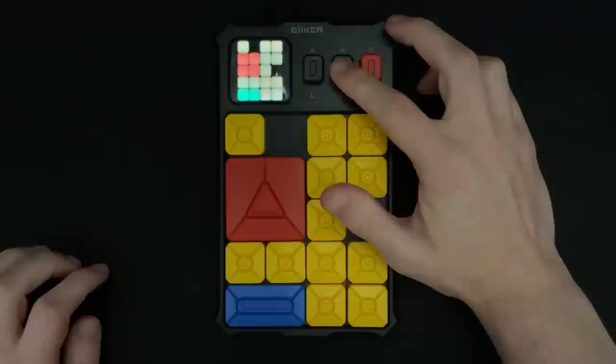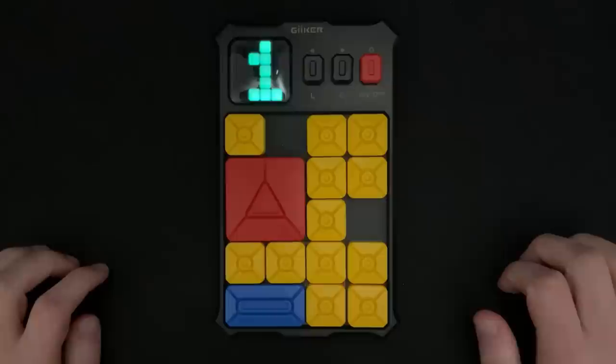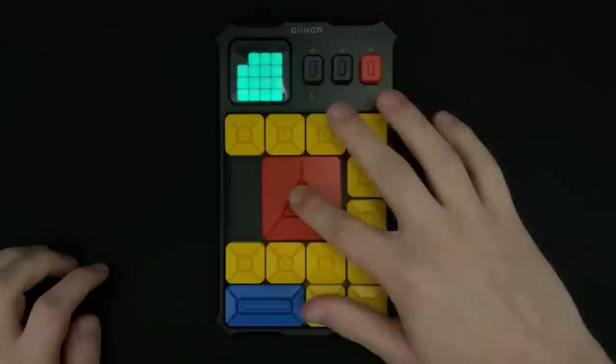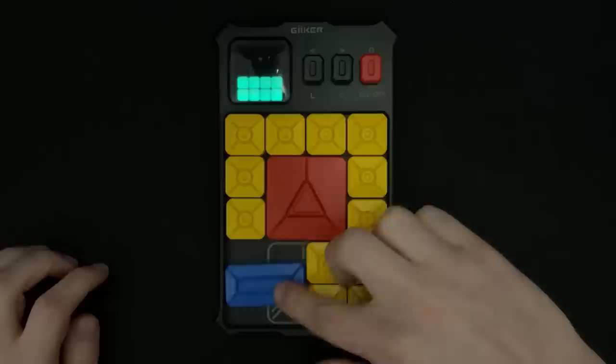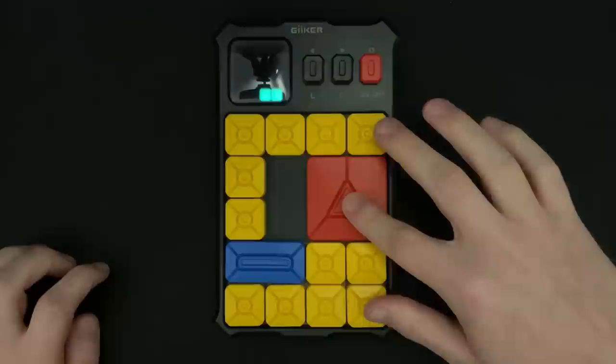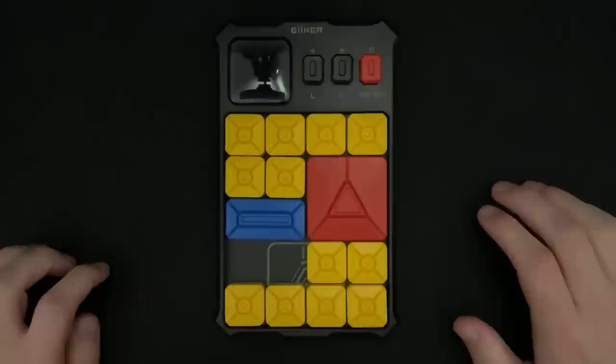Okay, 3, 2, 1. Okay, so I think I want to get these out the way, slide this on over, but my issue is I want to get this up, so maybe like this, and then bring these down, bring that across. Oh no, I failed.